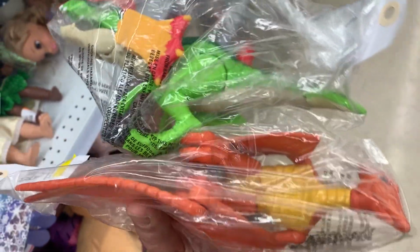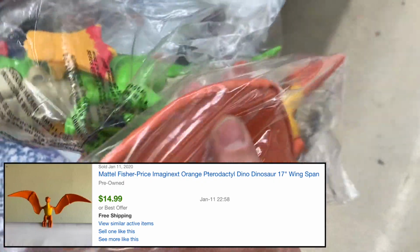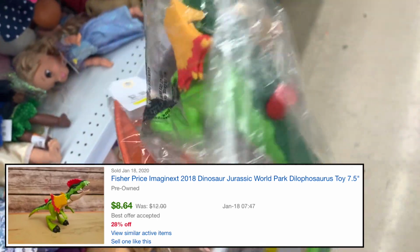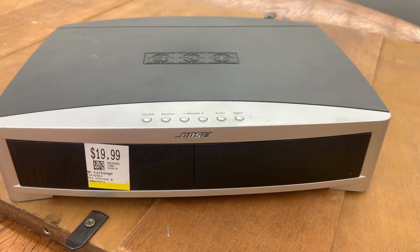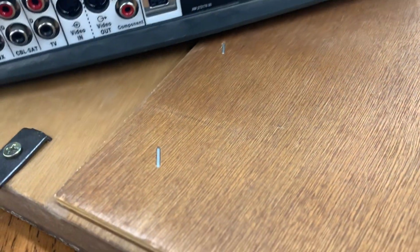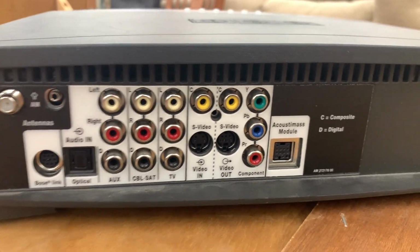These two guys are part of, I don't know what it is. It's kind of a Fisher-Price dinosaur set figurine. I've sold them before, so cheap, easy to sell. Check out this guy, chilling. $20. Now I can test it at home. I can't test it here. So it's basically buying it, and that's that.